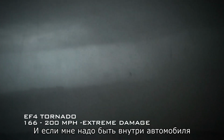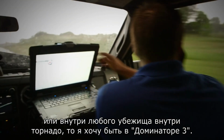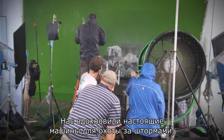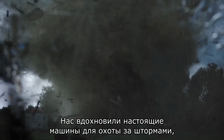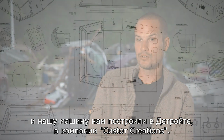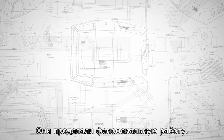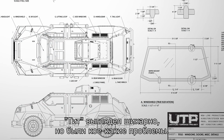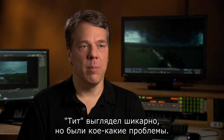And if I'm going to be in any vehicle, actually any shelter inside a tornado, I'd want to be in the Dominator 3. So we got a lot of inspiration from real storm-chasing vehicles, and we wound up having it built at a company called Custom Creations here in Detroit. And they did overall a phenomenal job. So it looked fantastic, but unfortunately, it had some problems with it.